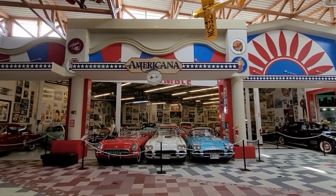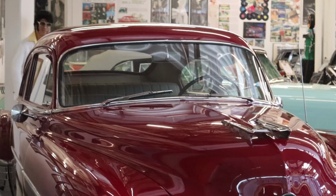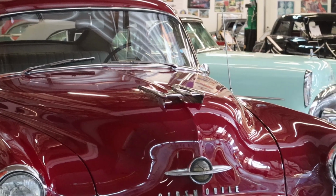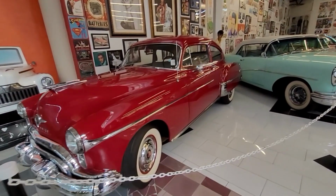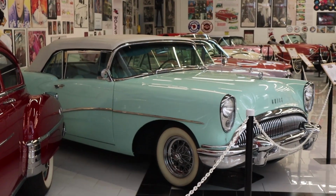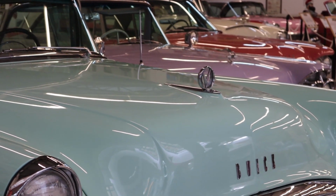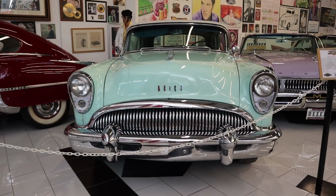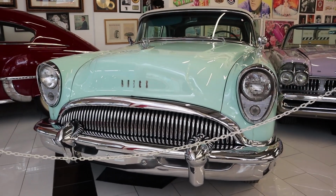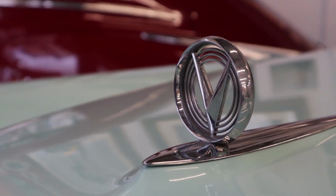First off, I'll take us through the Americana garage. Some really nice cars in here. Some nice Corvettes out front there. Start out with a really nice 1950 Oldsmobile Series 88 here. Followed by a 1954 Buick Skylark. This one is pretty rare too. It's one of only about 836 produced in 1954. Absolutely gorgeous car.